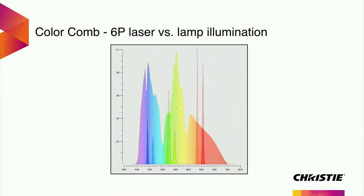The scales are not exactly correct, but when you look at this, all this light is blocked that's not on one of these bands. So that's why it's much more efficient to have a laser-based projector with a color comb system, because you're not generating light, you're actually able to use all of the light out of the projector, as opposed to a lamp-based projector, which is like a fire hose of light, like what we're looking at today. Only you put a filter in it that blocks 80% of the light leaving the projector, so it makes it very, very inefficient.